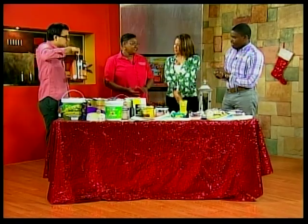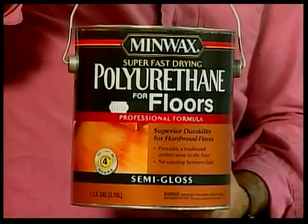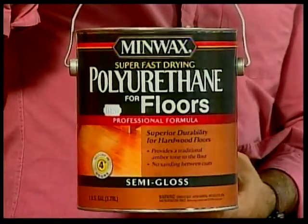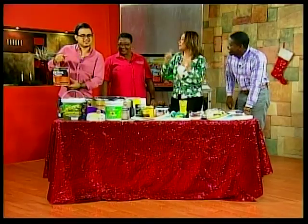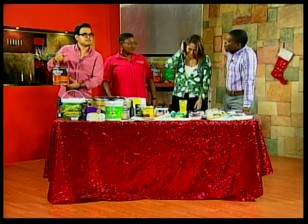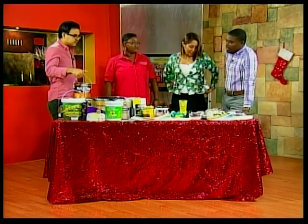We have varnish in different brands. We have Minwax, we have Penta, Berger. Yes, Minwax. You put a coat of Minwax varnish on it, and you can just wipe it off with a wet cloth. Excellent. That's nice.